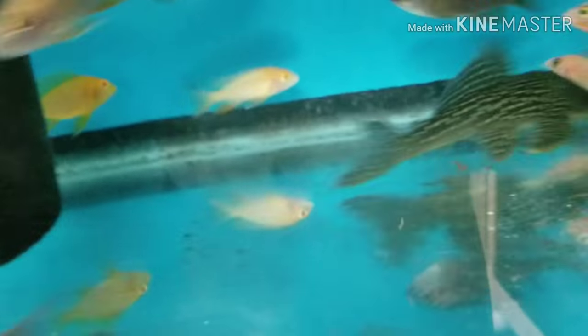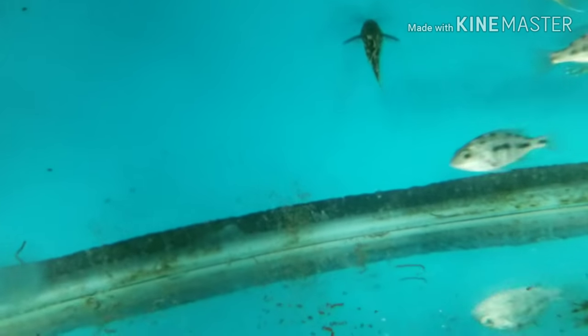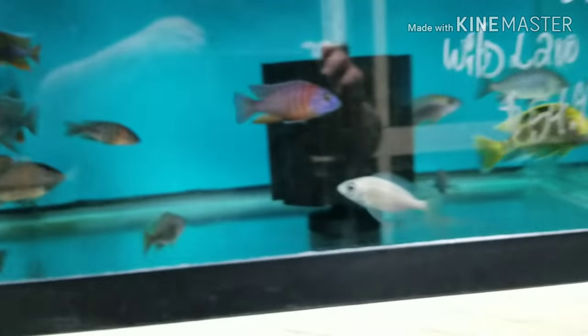There's a really good-sized blue phantom in here as well. Whoa. As well as a couple of the Cynodontis cats are still in here. There's that blue phantom. 6 inch, he's really good size. And I have four of them. And then there's, I think there's a green phantom in this one too. Yep.